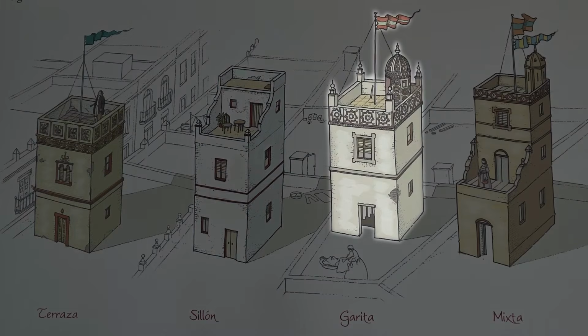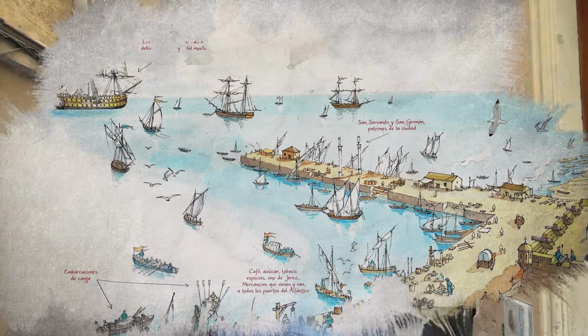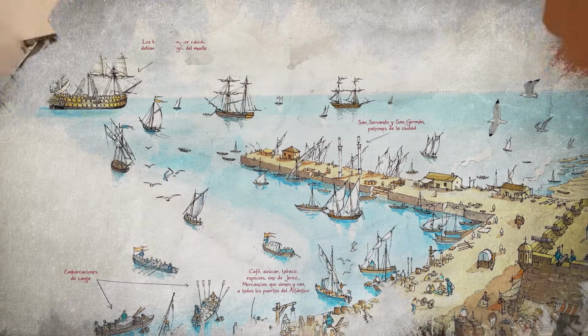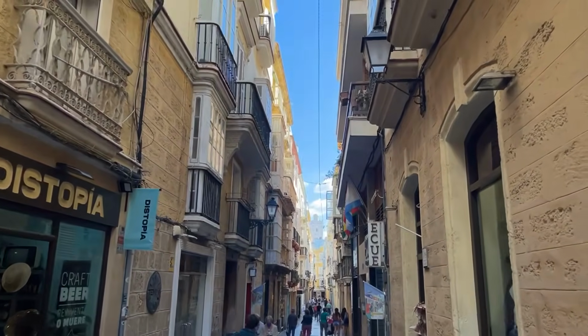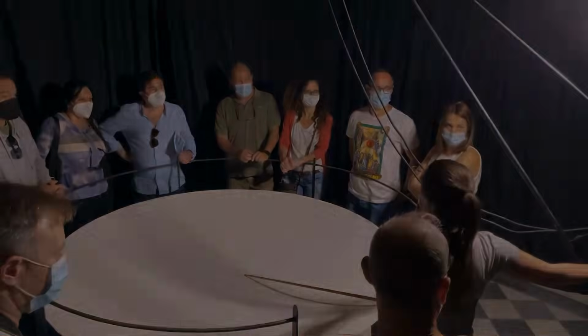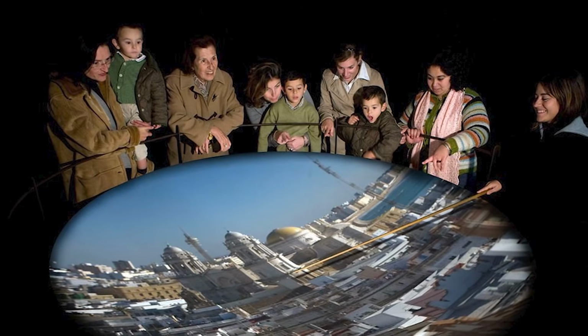This 18th century tower was one of over 100 watchtowers built by merchants to spot ships returning from the Americas laden with treasure. What makes Torre Tavira unique is its camera obscura, a fascinating optical device that projects live, moving images of the city onto a screen. It's like watching Cadiz in real time from above, and the guide provides a live tour of what you're seeing.